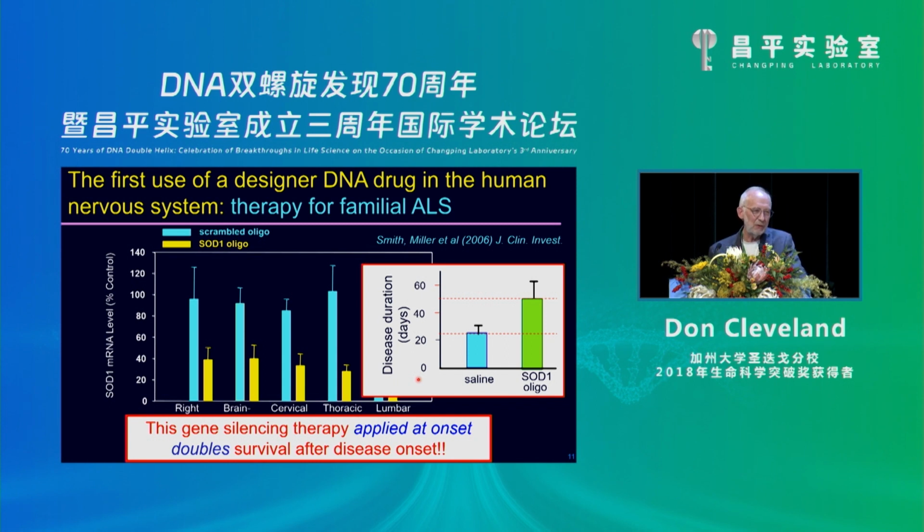When you inject them with saline or a non-targeting antisense oligonucleotide, they only live about 25 days after disease onset. So I said it's hyper-aggressive. But if we dose them at onset, we could double survival after onset. And I have to say, if we could do that today in ALS, with any therapy in ALS, we would see it reported in the newspapers as a breakthrough in therapy development.